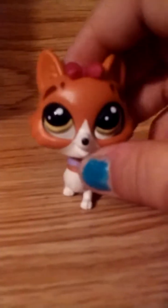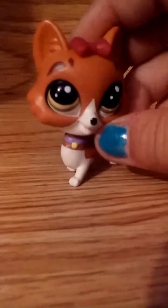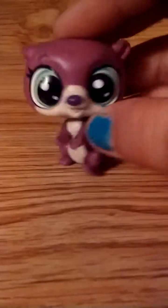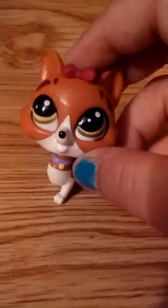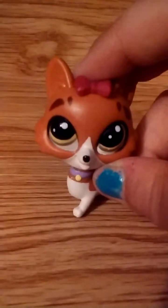Last but not least is this otter. This is the last big LPS, I should say. Anyways, her name is Alice, and here she is. Hey, everyone. Does anybody got a book I need to read? Yeah, Alice is kind of a nerd, but she's cool.